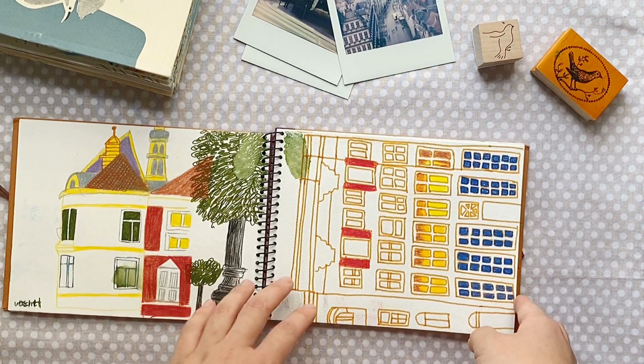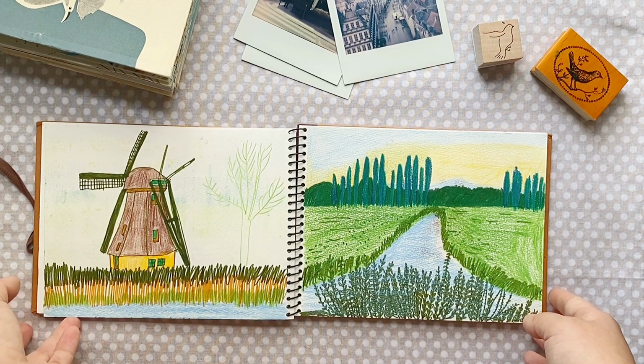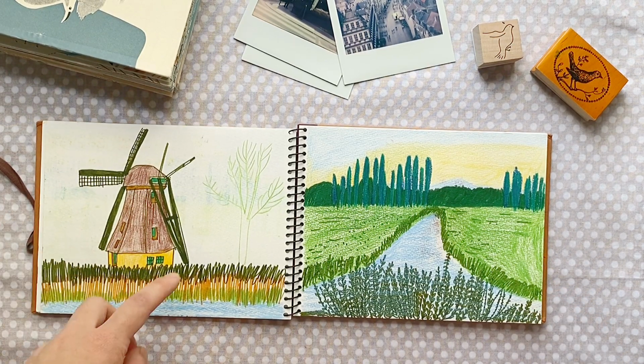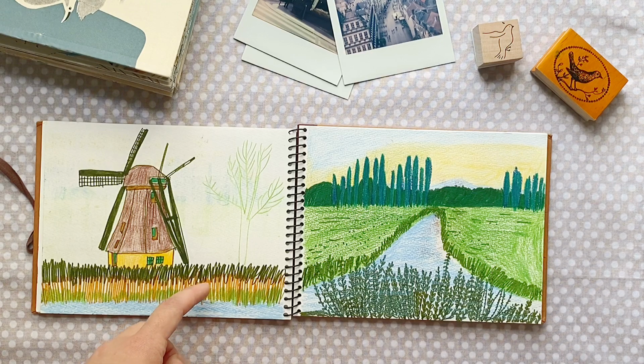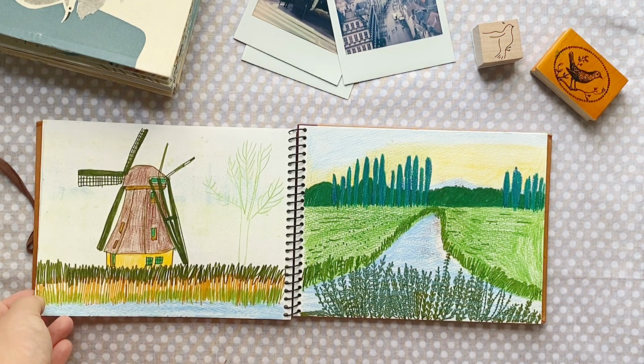So one day I took a train to this windmill near Rotterdam called Kinderdijk. I hope I'm pronouncing this right. And if you ever get the chance to go to the Netherlands, I highly recommend you visit Kinderdijk. There are several different windmills in the Netherlands, but this one is I think the most natural and best preserved. It's just so peaceful and so quiet and calm around there.